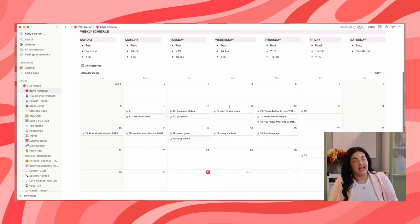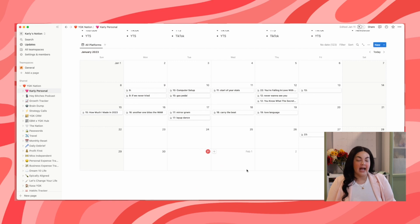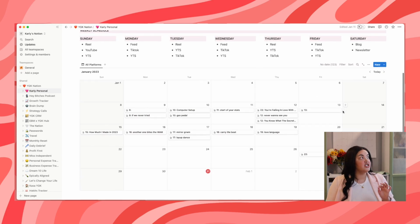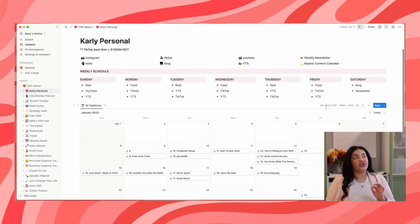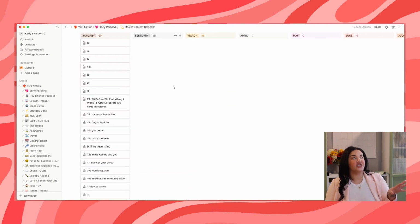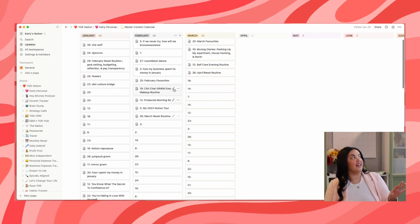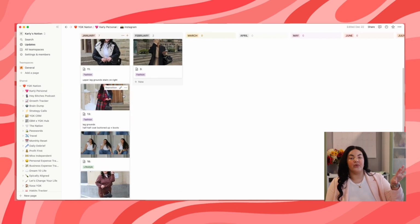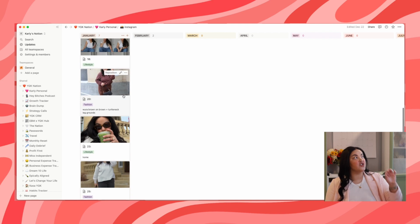Down here I have a content calendar. This is the master calendar that I was talking about up here in the corner, in a calendar view. I do have all of my pages here linked to the master calendar, so when you come into this page, it's kind of chaotic. It has every single page under every single month from every single calendar, versus when you come into Instagram, for example, this is filtered in a way where it'll only show you what is Instagram feed related on the master content calendar.